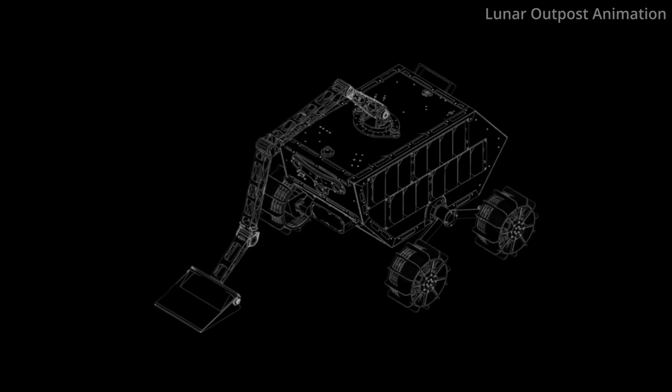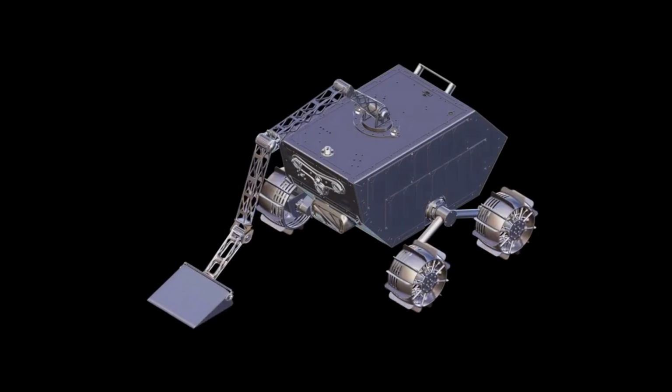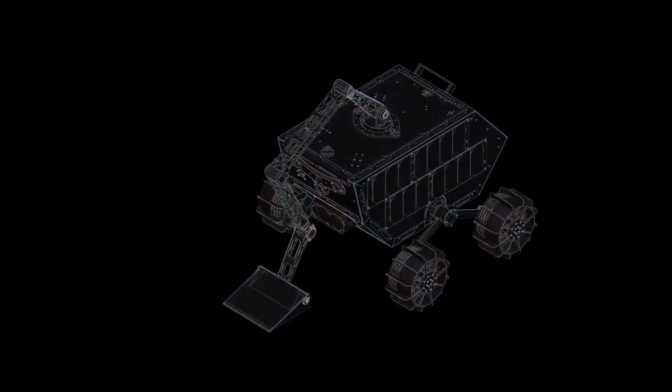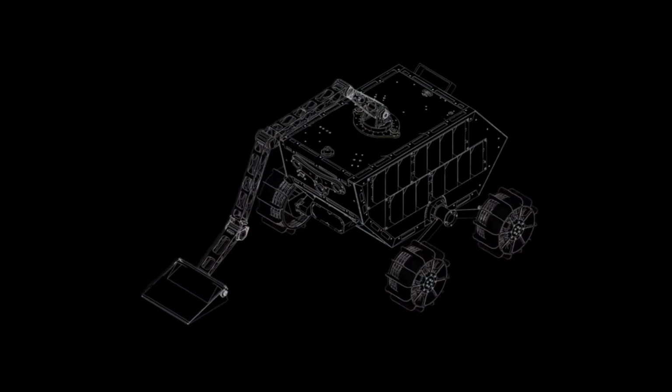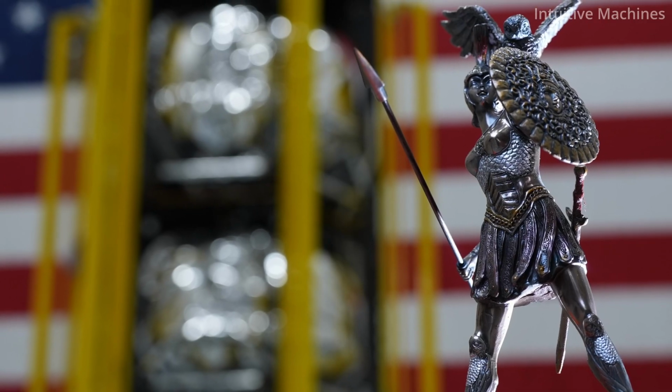That experience will come from 4 other robotic missions Lunar Outpost already has scheduled to head to the moon. The first of those is called Lunar Voyage 1. It's a small rover that will launch as a payload on board Intuitive Machines' second Nova C lander, which Intuitive Machines named Athena.